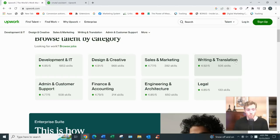But maybe you just want to be a virtual assistant. You want to do basic admin stuff or data entry. I mean, anyone could do data entry or be a virtual assistant. It won't take you that long to learn the skills. And so you have a lot of options.